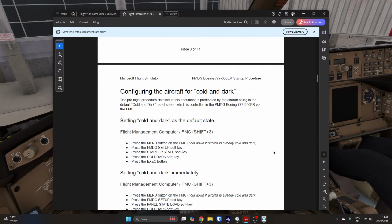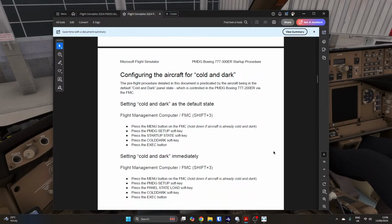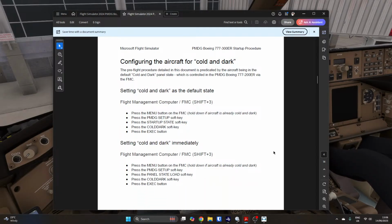They've got the walk around, then there's the configuring the aircraft for cold and dark. So when you first install the 777 series of aircraft in Flight Simulator, or any of the PMDGs, they are set in a running state, and you can go through the FMC to reprogram it to start up in a cold and dark state. So that's exactly what I'm showing you how to do here.